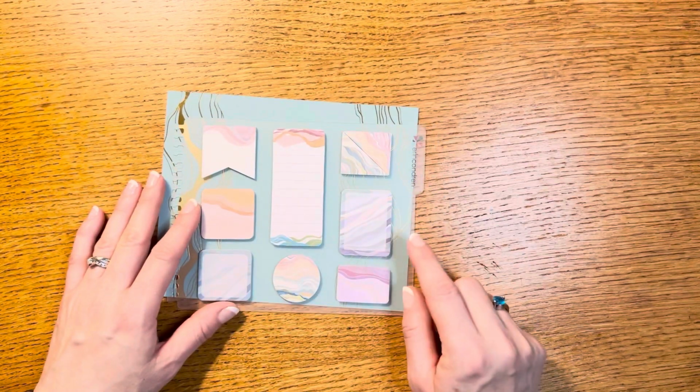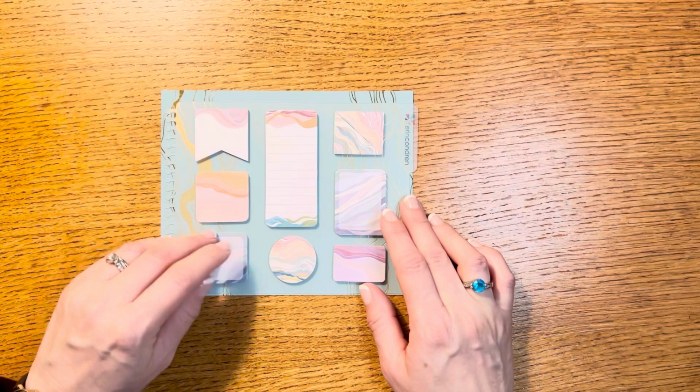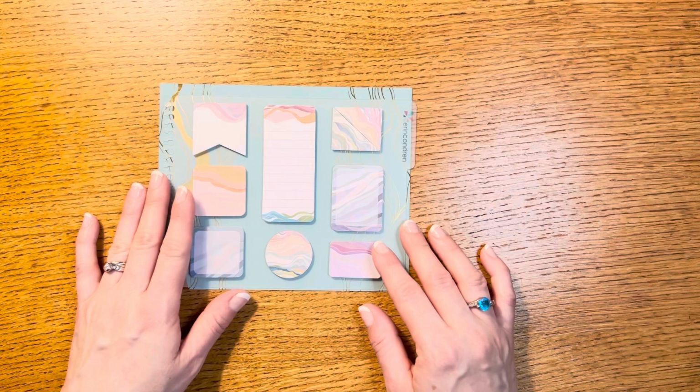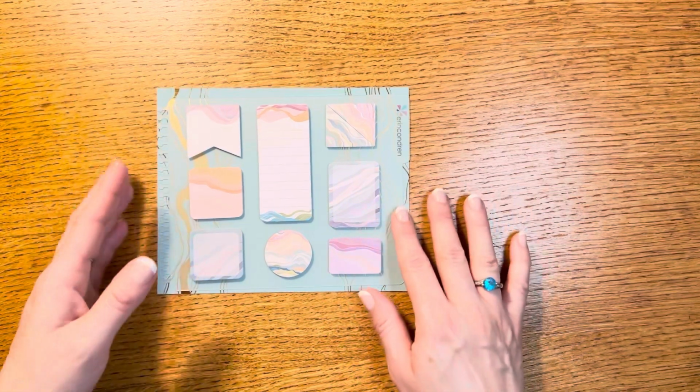I have a few of these in other patterns that I got on clearance too. And they're okay. They're not the best Post-its, but they do work for just general planning purposes. If I'm just trying to jot something down, I don't need it to stay around for a long time.